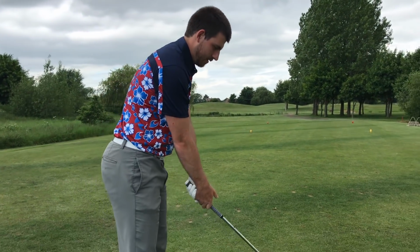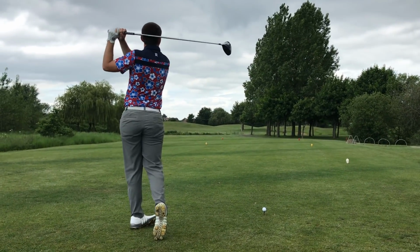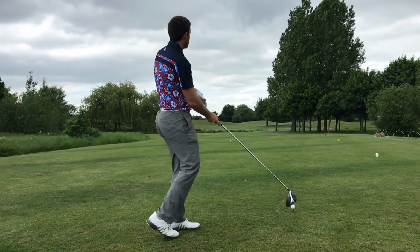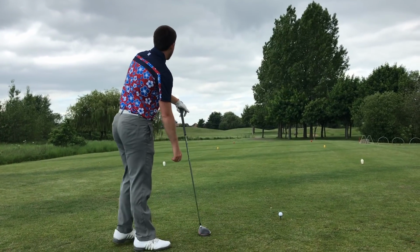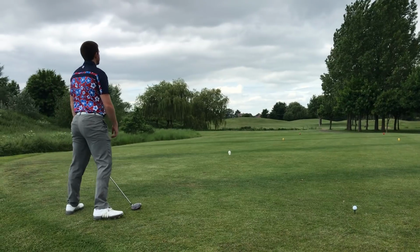Depending on the pin position, that depends on your club choice then. So where's the pin position? Did you notice the pin position when you walked up the third? You can pretty much see it easily. So where's the pin today? From memory, it's pretty central. Yeah, I think it is in the middle of the green.